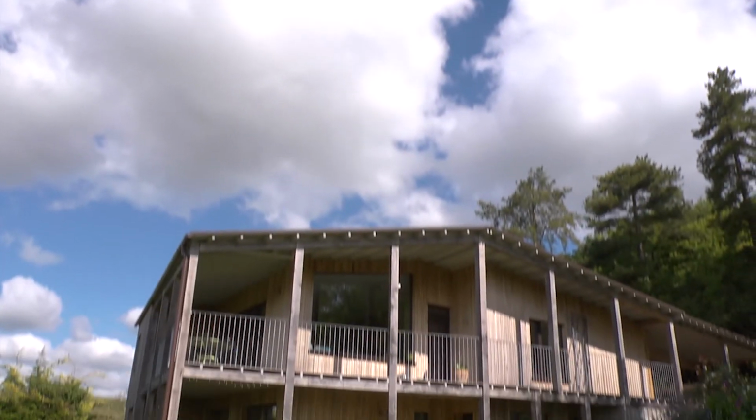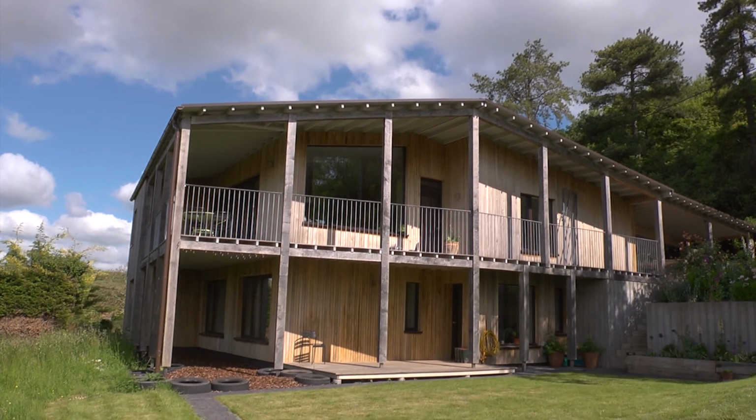But I think what is special about this house is the way it binds into the environment. It's very much a piece of architecture that just happens to be a passive house.